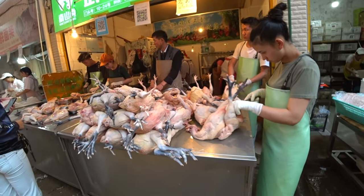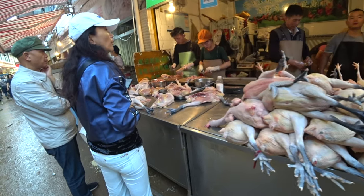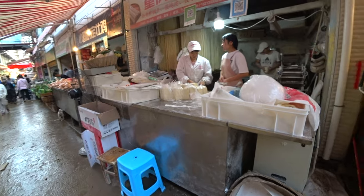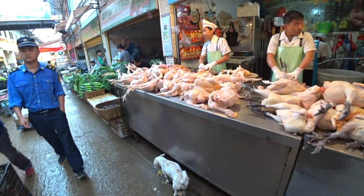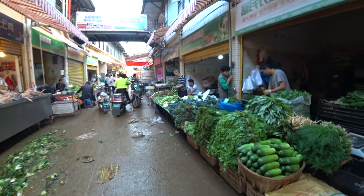These steamed little rice buns. Back into chickens. Look at the size of these things. Little doggy. And no, he's a pet.